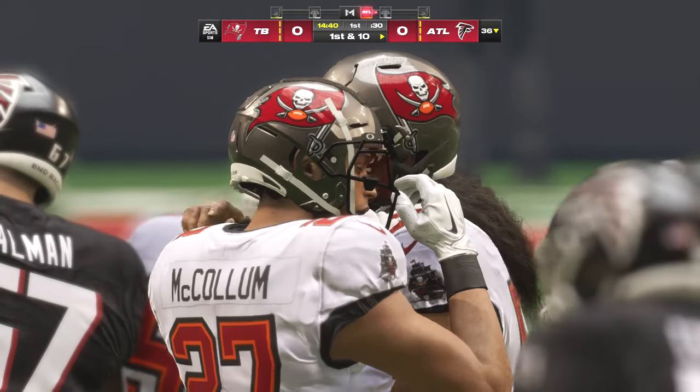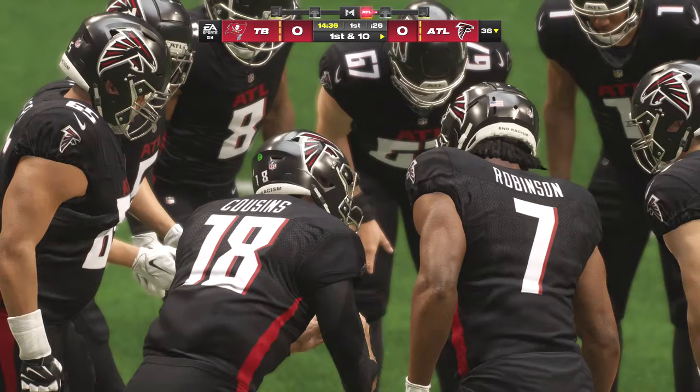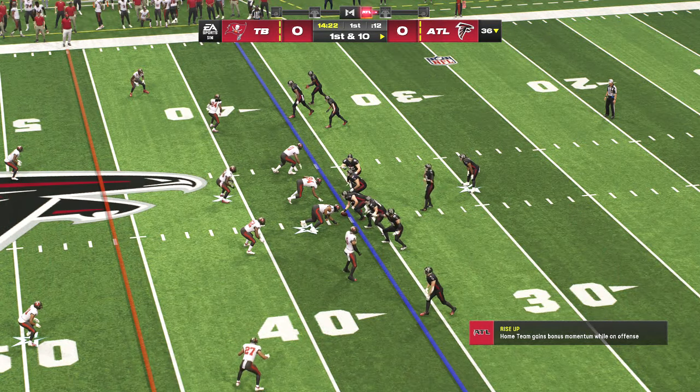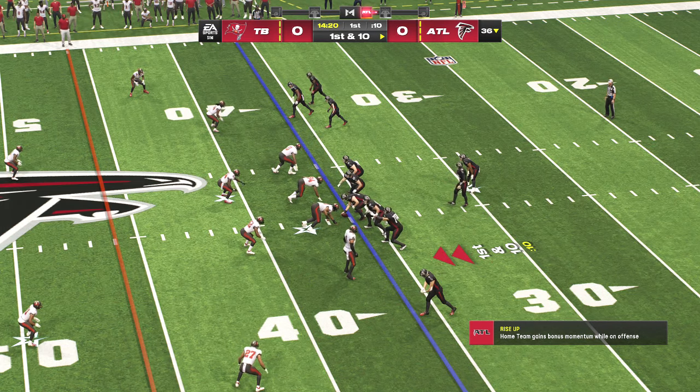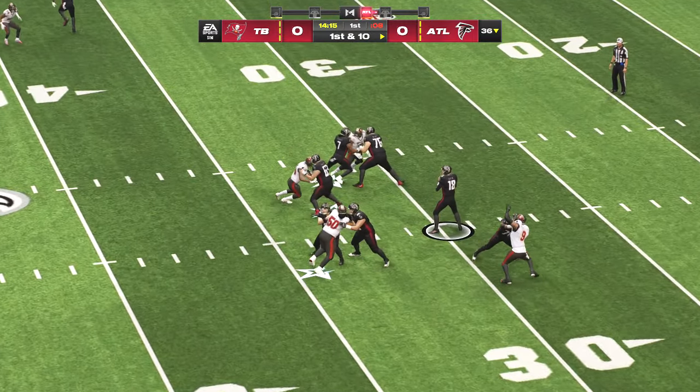Love this look to start the ball game. They empty the backfield right away. And that's going to put some early stress on both their offensive line and on the secondary. And here, they get the completion and a quick first down. First down. Here's Cousins.